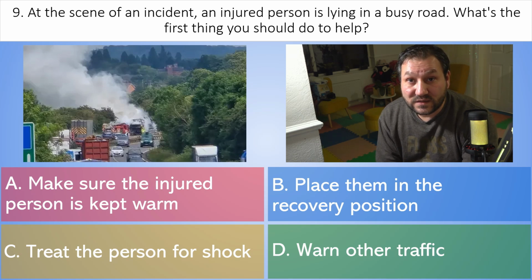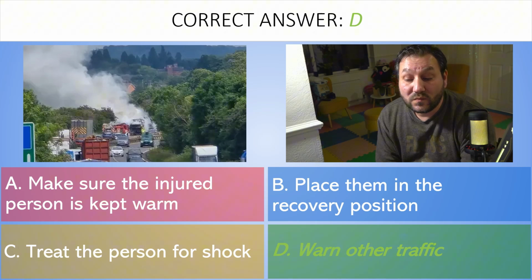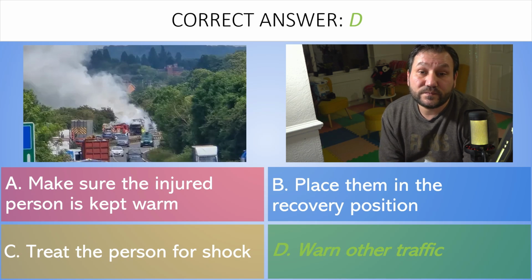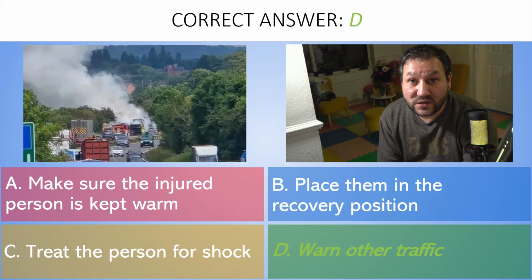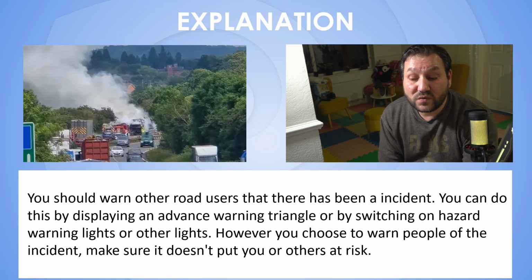And the correct answer is D. Warn other traffic. Explanation. You should warn other road users that there has been an incident. You can do this by displaying an advanced warning triangle or by switching on hazard warning lights or other lights. However you choose to warn people of the incident, make sure it doesn't put you or others at risk.